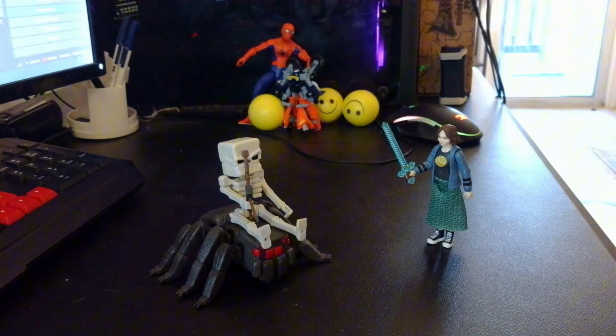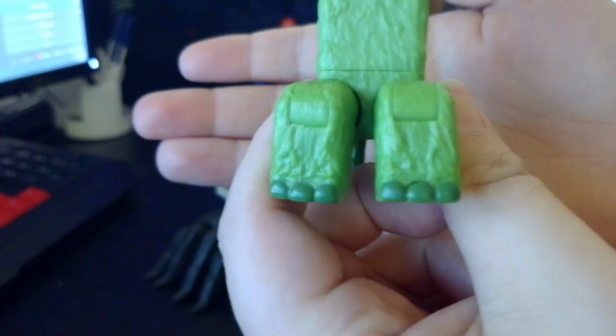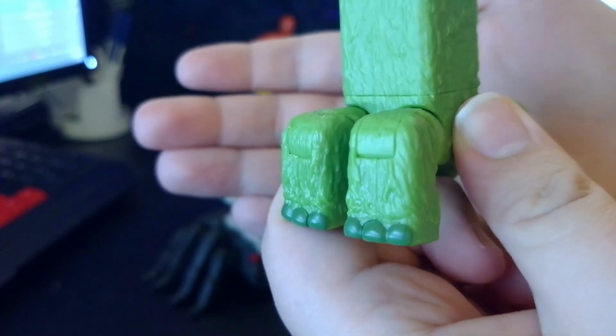Oh, I just noticed the creeper has little toes. Little creepy toes.